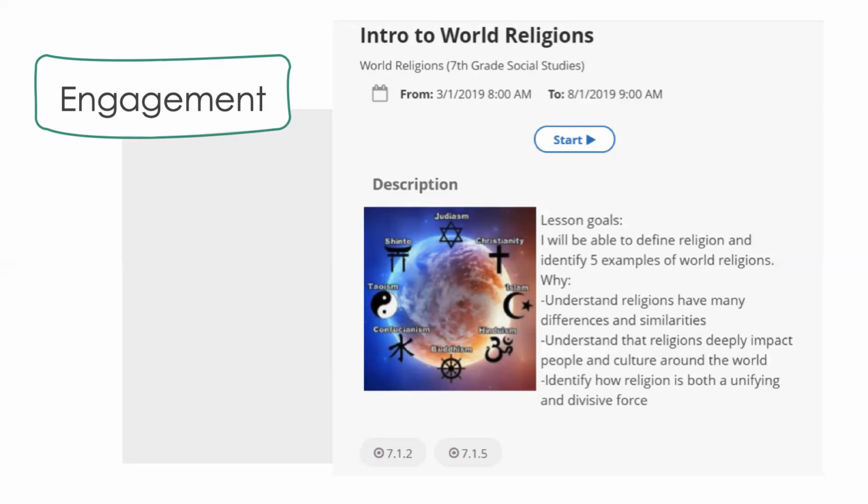And if they reach that goal, maybe they can jump ahead to the exit ticket or the last activity. Maybe if a student scored an 80% on that assessment, they have a little bit of remediation or review. Maybe I send them through a quick review game, or I can even have them repeat that assessment over again.